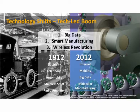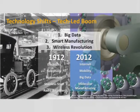Molecular manufacturing, we saw a lot of articles on 3D manufacturing. That's still in its infancy. But if you look at molecular manufacturing, you're going to see companies go into nanotechnology to actually build and make things quite differently from the way it's being built today. So this again, centers are again in the US, and this we believe is going to also change the way things work. So this is from a technology shift.